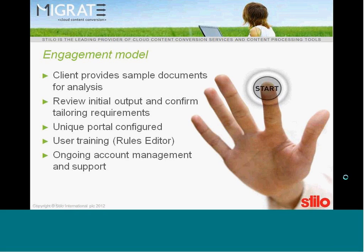As you saw there, it can be used at different levels of sophistication, so you can do quite simplistic rules tweaking or modification, and you can get into almost programmatic exception handling if you want to as well. So that appeals to people at all different levels. And behind the scenes, as I mentioned earlier, we have ongoing account management and support. The development team is always sitting there in the background, ready to help out if needs be.